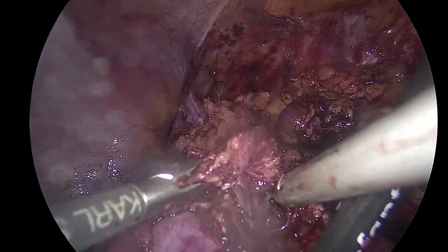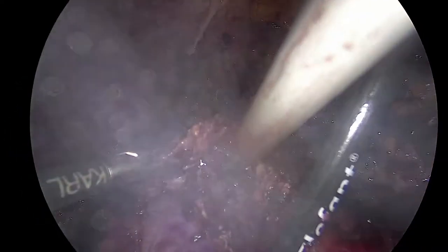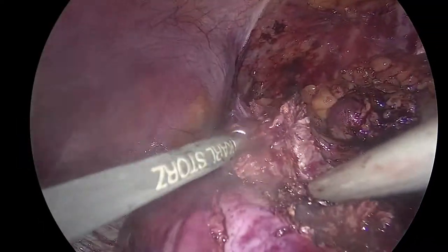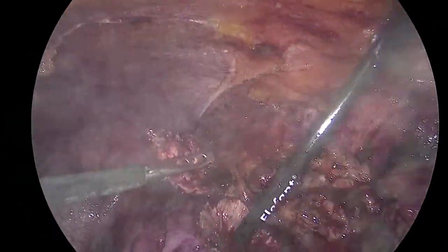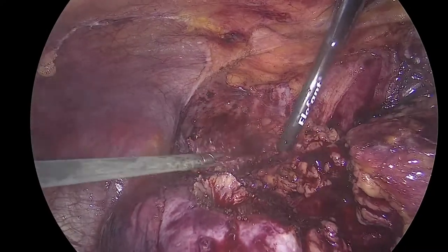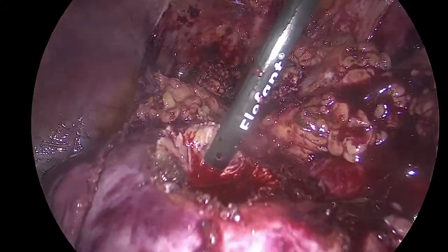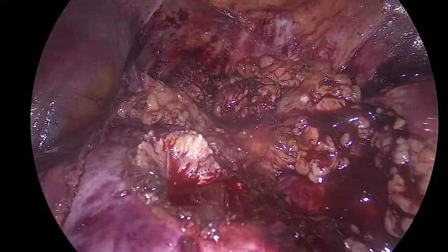Show me. Could be right. Show me the left. Good, give me the bag. Leave it. We put it here, but we need to make sure. Okay. There, we have two pieces inside. Eh? Good, give me the V-Loc. Give me, first give me the bipolar, please.